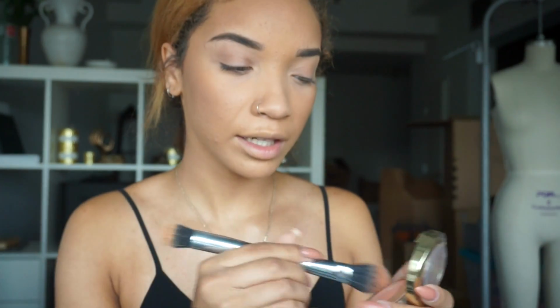Then to finish off my face, I'm just gonna go into my Milani Baked Blush, and you can also do the same trick with any blushes. Spray the finishing spray onto any blushes, bronzers, even eyeshadows, any powder product you can spray onto your brush and use it if you want to get a more pigmented effect. I'm not gonna do it on the blush because I don't want to go too crazy with the blush today. I'm just gonna do a light coat straight out of the pan.